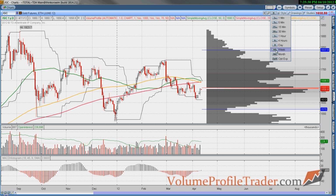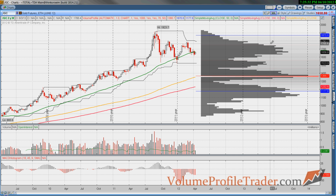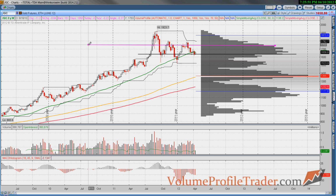So I'm still a believer long term that gold will... 1923 is not the high in gold, and I don't think it will be close to that. I do think we're just going to power through those levels, so that's just my opinion. Another thing you can note, looking at this on the weekly chart, 636, or let's call it 630, you can see it's clearly the bottom of this high volume, and that high volume goes up to about 1750 or so. So maybe that's a potential upside target on gold.